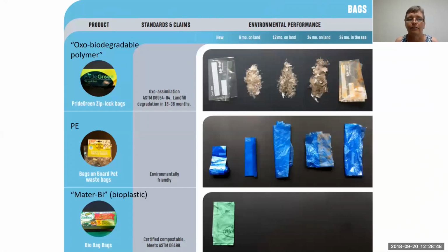The polyethylene, so this is petroleum-based plastic in the middle row, basically didn't degrade at all under any of the conditions. And then they used a product called Mater, or Mater, I'm not sure how it's meant to be pronounced, which is a bioplastic that is labeled as certified compostable. It meets the ASTM standard. And you can see that in the home compost heap and in the marine environment, this one completely disappeared.